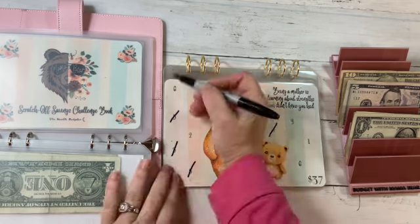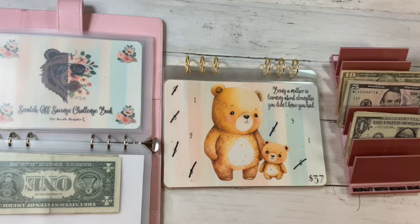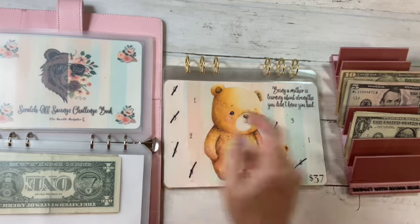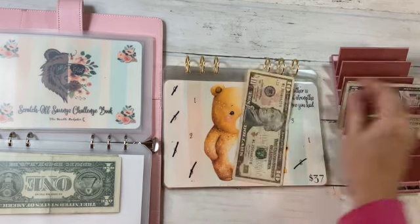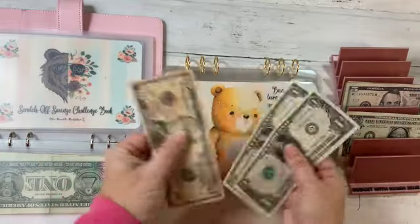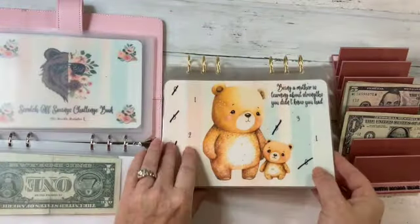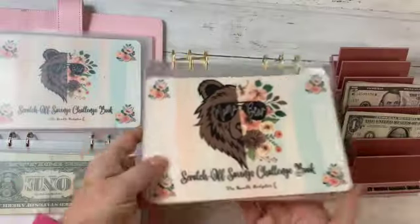Let's go ahead and take these two sixes off. So that's $12. Now we only have small numbers to do. So we should be able to finish this probably next week. All right, $12 going in. This is such a sweet, thoughtful book. Love it, love it.